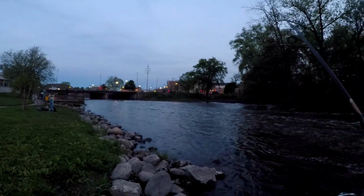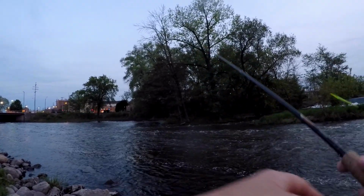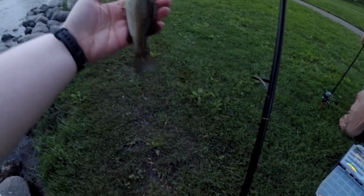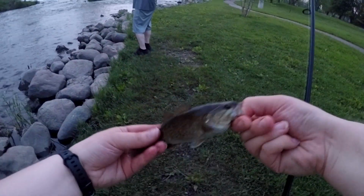Lost the walleye. Did you? Brother says he lost a walleye. That sucks. Oh, got one. There we go. That's fighting harder. Yeah. Wow. Smalley. Oh my God. He knew his way home. Oh, look at him. He's so cute. He's so little. I know, right? He's like as big as the lure. Look at him. He's so cute.